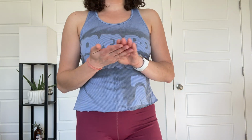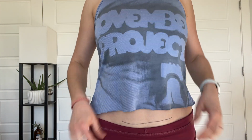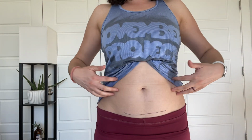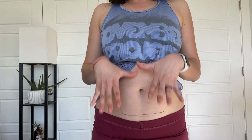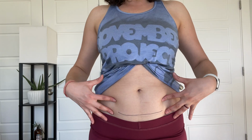The first thing that you're going to want to do is take some lotion, expose the scar, and put lotion along the whole belly. Now you want to lotion all the way up to the belly button, all the way down to the pubic bone, really this whole area, because you can work throughout. But we're going to go through some basic C-section scar massage techniques.